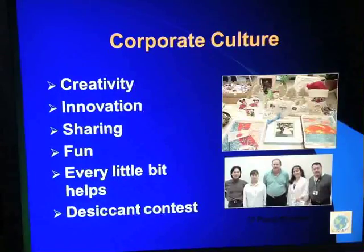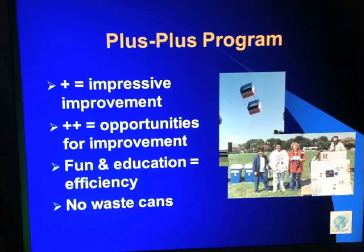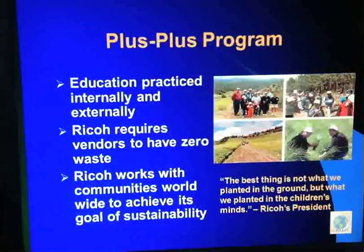They do make things fun, have these contests. They call it the Plus Plus program, where if people have done well, it's given a plus. If there's been a problem, they don't call it a problem, it's an opportunity for improvement, or plus plus. They also had this kite flying contest from products discarded at their company, an example of one of the things they did to just make it fun in educating people about the opportunities that they were looking to address. And they took away waste cans, which is what a number of zero waste businesses have done. Education throughout the company and working with the community is also part of that program.